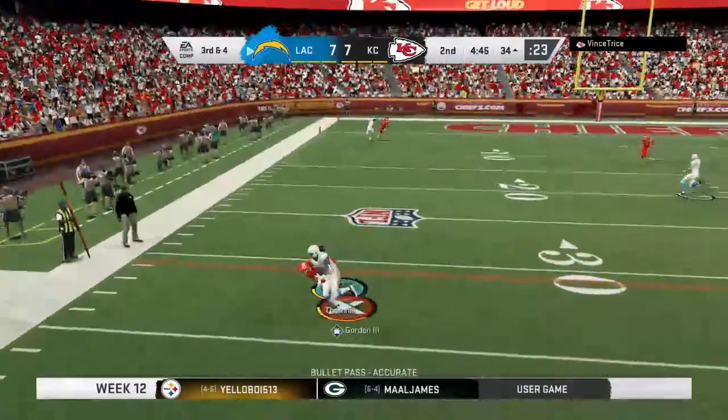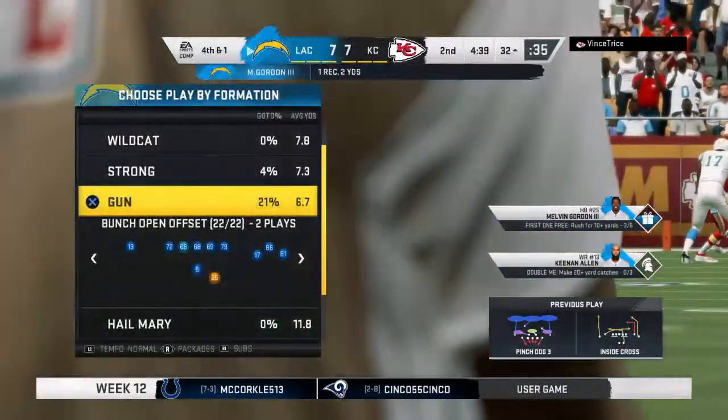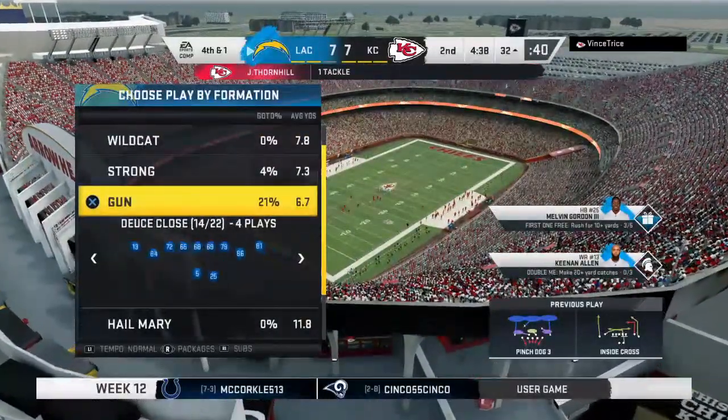Prescott now. Able to get this to Gordon. Well, this is going to depend on the spot, but it's not a very generous one. He looks to be about a yard or so short. The Chargers going to signal for the first of their timeouts. They'll have 2 remaining as we step aside here in this second quarter.